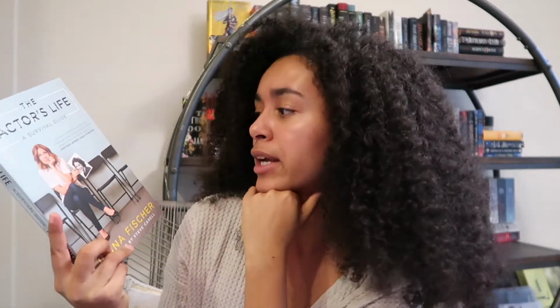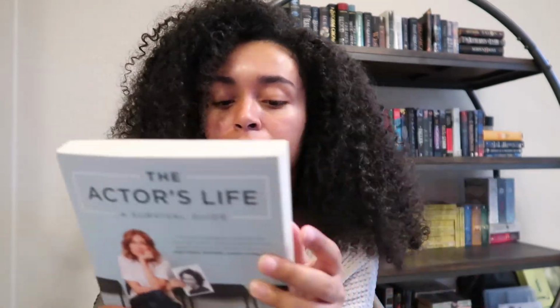Another book that you guys have probably seen and heard a lot about because it's by Jenna Fischer, and she's a big actress, so makes sense. It's The Actor's Life and Survival Guide. So basically how she moved to LA and became a successful actor. Almost every actor talks about this book. So as someone who likes reading, I should probably read it, get the tips out of it. You know what I mean? That's all I have to say.